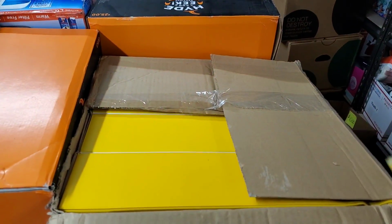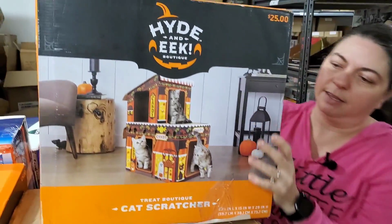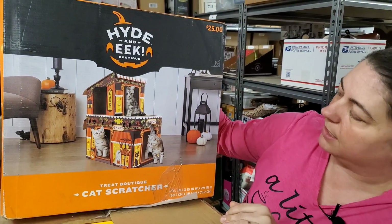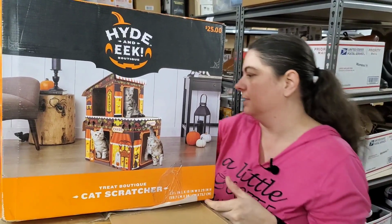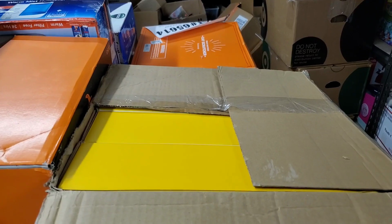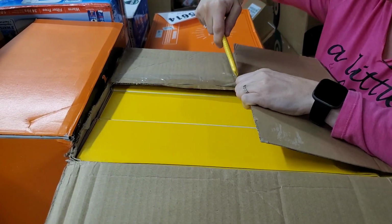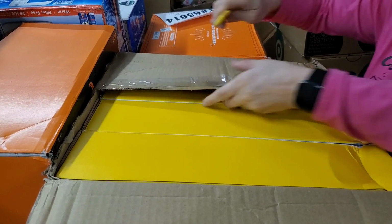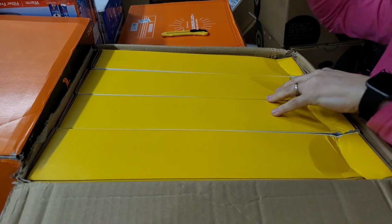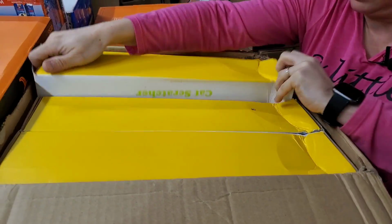First off, here is the cat hide and eek boutique. So it's a candy shop for cats. We've got one of those, and then we'll go ahead and open this box. It looks like it's got other boxes inside. Not sure what's in here. Brand new, whatever it is. It's all the same thing. This is a little bit squished on the side.